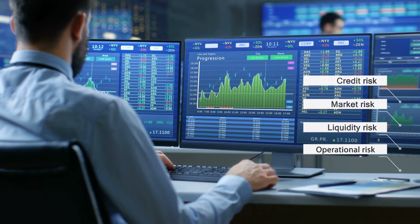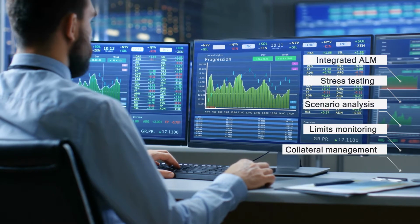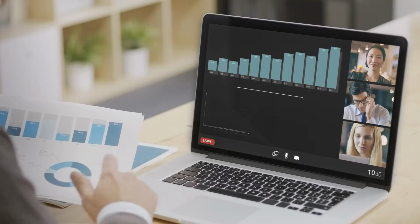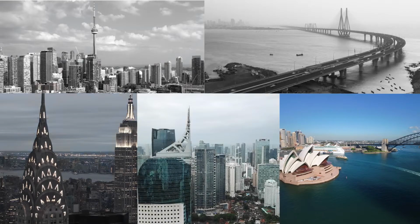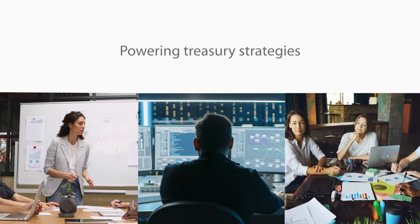Robust real-time risk management to navigate market volatility with heightened resilience. Seamless treasury operations to maximize efficiency, automation, and control. Today, banks in over 50 countries rely on Finacle for powering their treasury strategies.